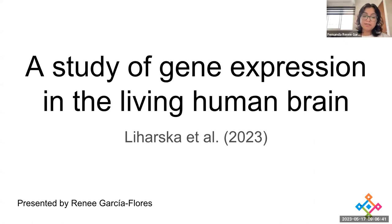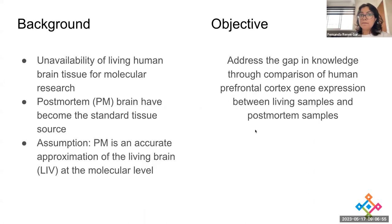Good morning. Today I'm going to present this preprint that came out like last month, I think. And it's called A Study of Gene Expression of the Living Human Brain. Okay.